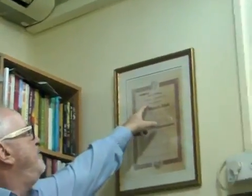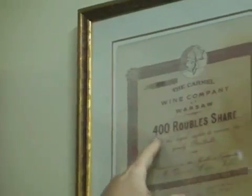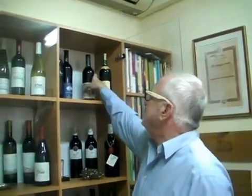So Constantinople, Cairo, Damascus, Beirut, as well as Jerusalem and Jaffa. So there was the Carmel Wine Company and Carmel Oriental. Carmel Oriental became translated Carmel Mizrahi. And these are shares from Carmel Wine Company of Warsaw. You can see 400 rubles a share. And this is a copy of the shares. This is an interesting label.